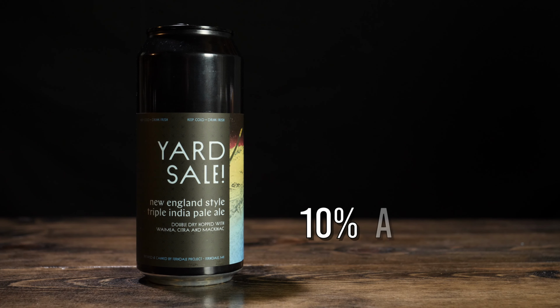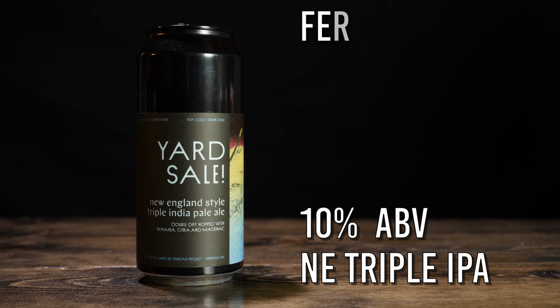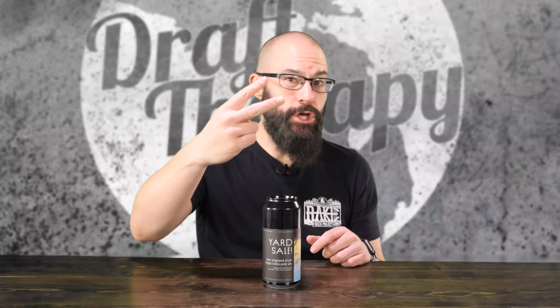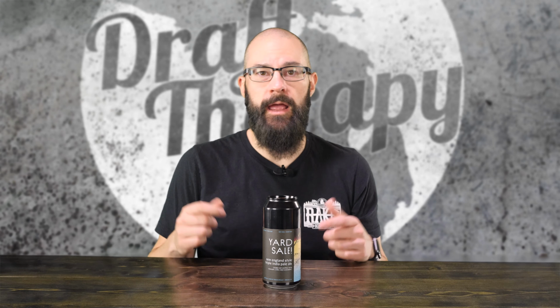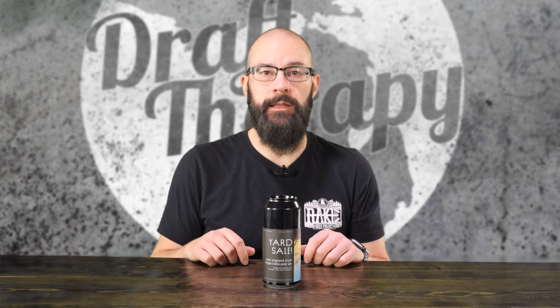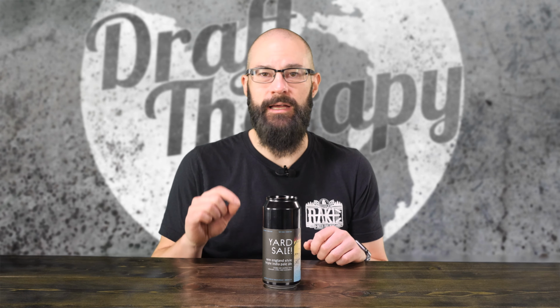Yard Sale is a 10% New England Style Triple IPA from Ferndale Project in Ferndale, Michigan. Ferndale Project is really cranking out the beer lately. They plan on releasing two new beers every week, and this one will be released on Tuesday, February 9th, which means that you can order it online on their website at ferndaleproject.com.